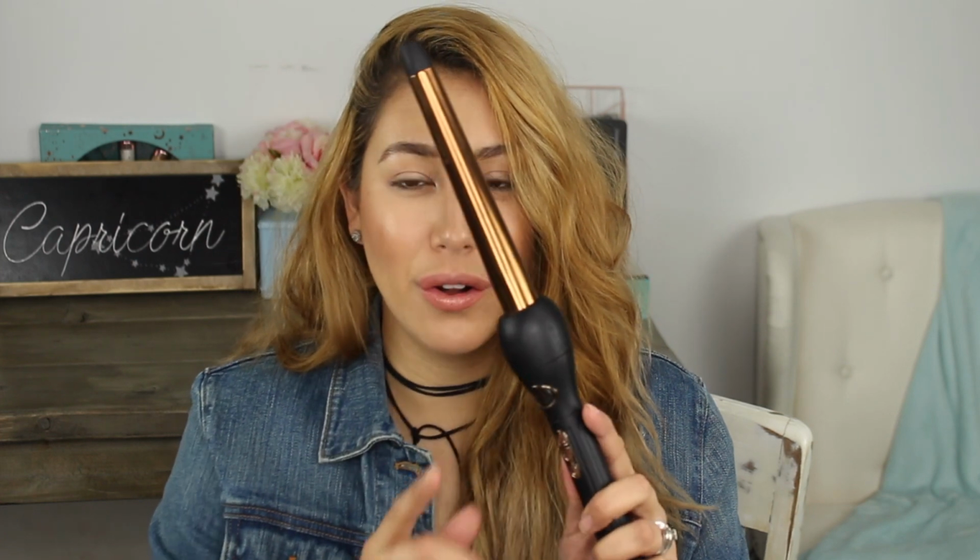So this is the Asavia curling wand. This one comes with three different barrels, and this is the smallest barrel on there. I'll link it below, you guys. And it is so good. I love this so much.